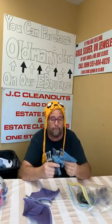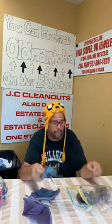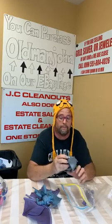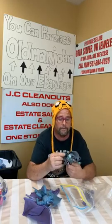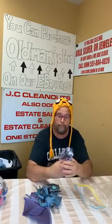This one, his wings broken off, but it's pretty cool. Has like tail and stuff. This one, he's another one there. Ooh, these things are pretty cool. I didn't have things like this when I was a kid. Then you have the fake purple one, I guess.